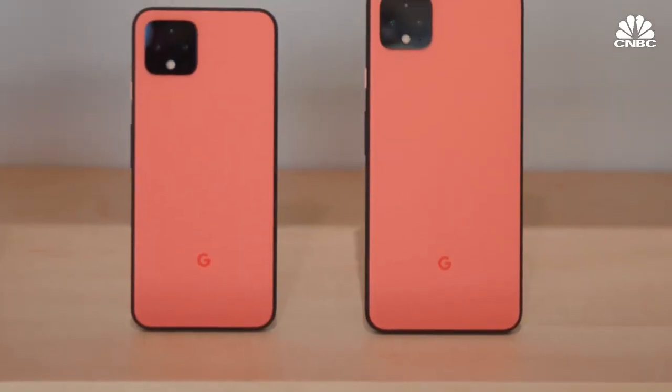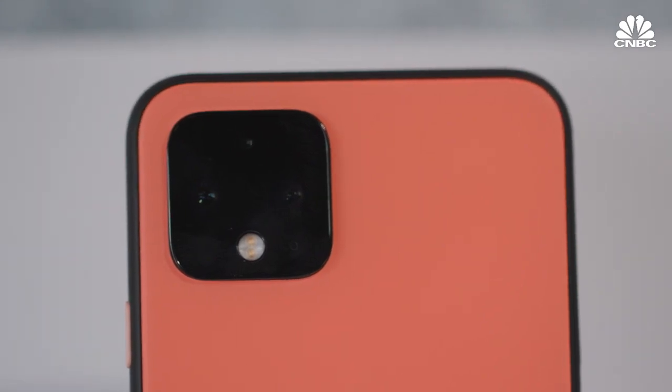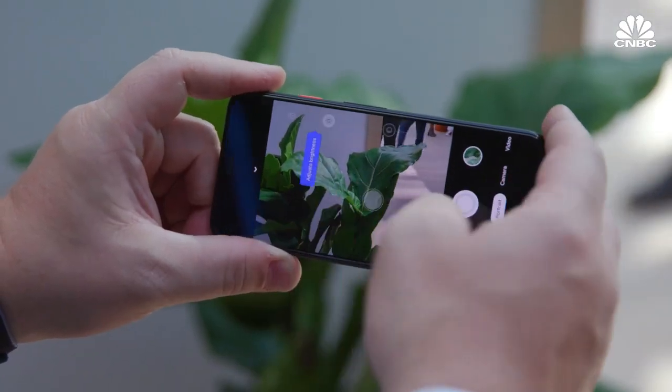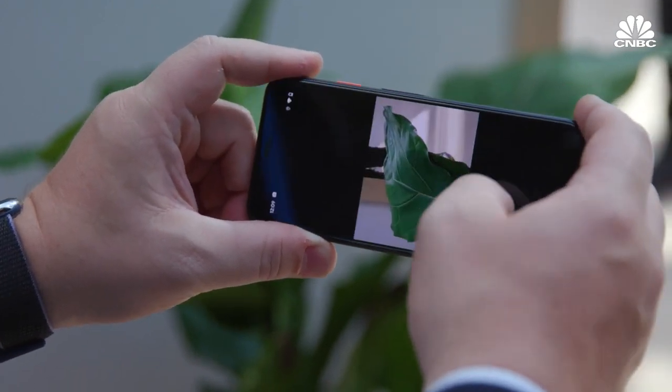You might have noticed the back here, it looks a little bit like Apple's new cameras on the latest iPhones. But they focused on zoom lens instead of the ultra-wide lenses, so you're actually moving in, and they use software to capture all the details.